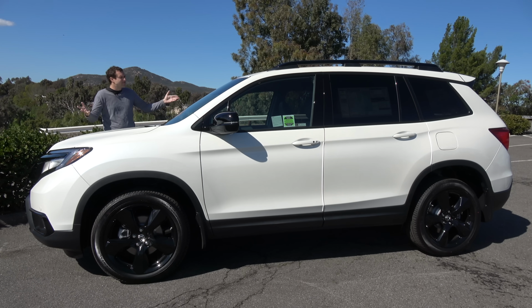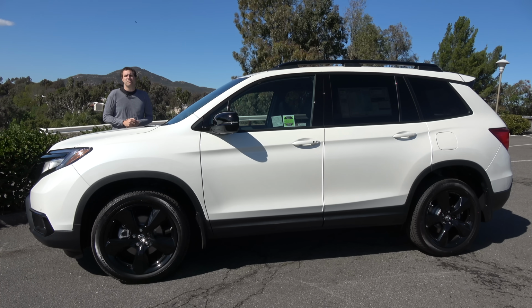By the way, I would be remiss if I didn't mention that this is the third generation Honda Passport. Honda had two Passport models in the 90s that were based on Isuzus. They were body-on-frame like trucks. But it's a great car. It drives great, feels great. I think it looks really nice. It ultimately just is a really good vehicle. And so that's the 2019 Honda Passport.